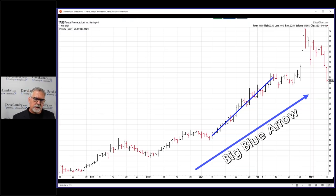I just like to look at the chart and draw a line through as many bars as possible and see how many I can intersect. So that's got serious persistency. That just means that the demand is persistent for this particular stock.